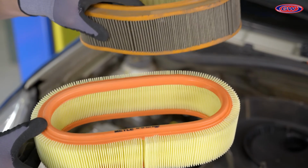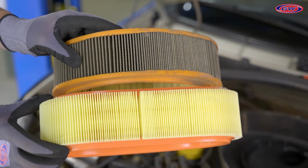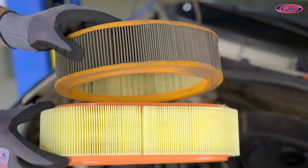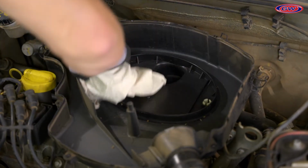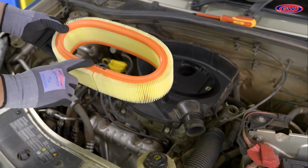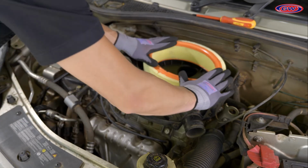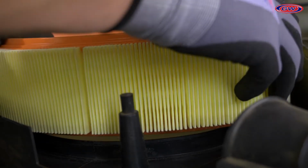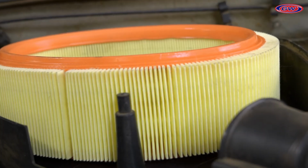Here's a quick tip. Pay attention to the old filter's shape as well as which side is the top, as this will help you place the new filter correct side up. Then, wipe down the filter box with a soft, dry rag before sliding or clipping the new filter into place. Again, be sure you've slotted it in correctly. If you're having any difficulty putting it in place, check that you aren't accidentally orientating the filter the wrong way, as the new filter should fit in quite easily if placed correctly.